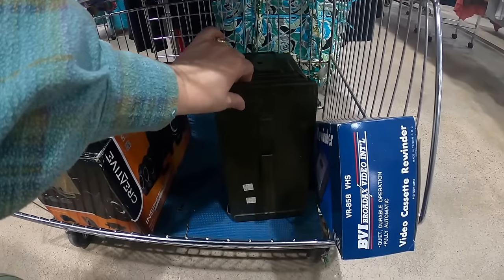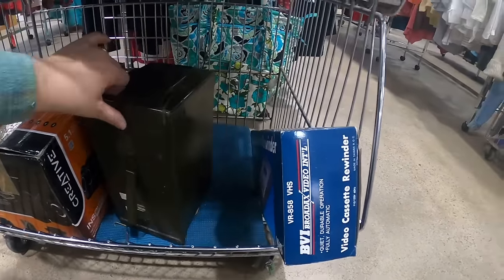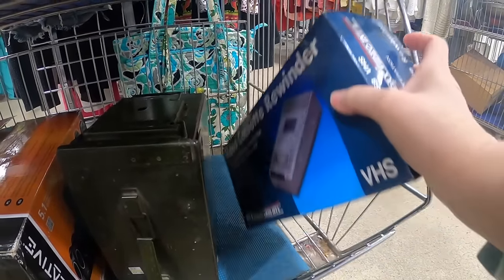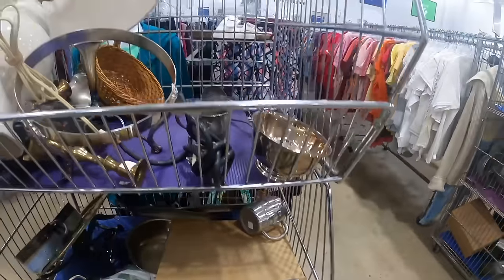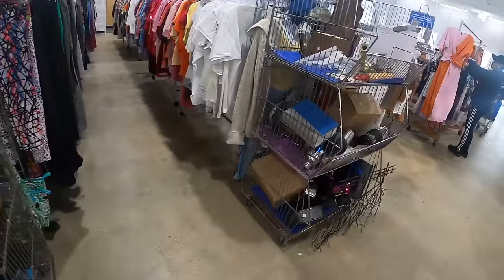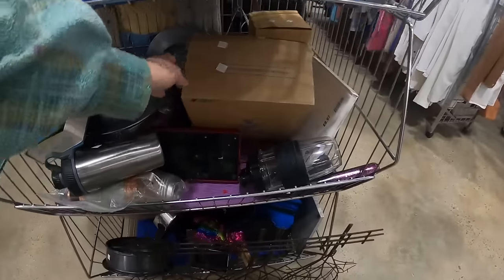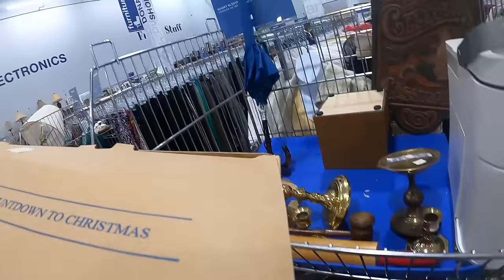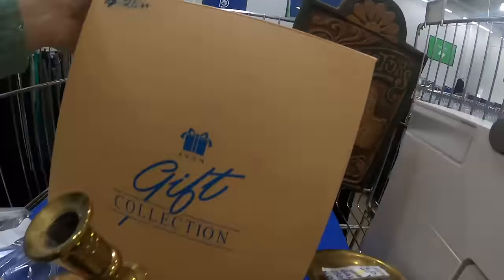That looks like an ammo can. Yeah, that's an ammo can. What is this? A VHS rewinder. Okay. Let's check this one too because we didn't get a chance because somebody was over here. A Wonderful Countdown to Christmas. Here, let's pull this up and see. Oh, okay, it's an Avon.